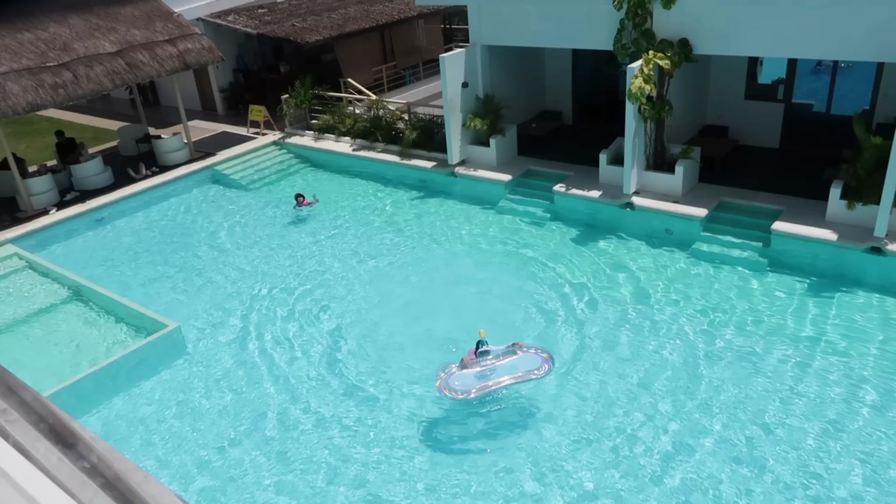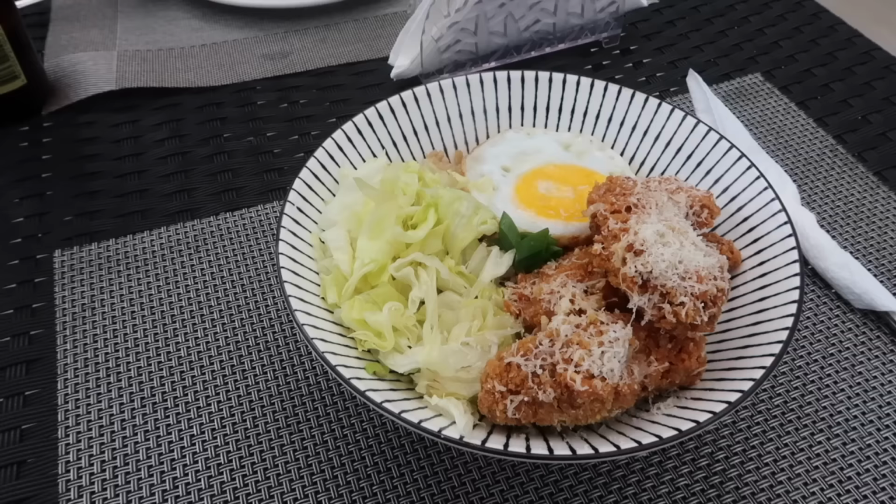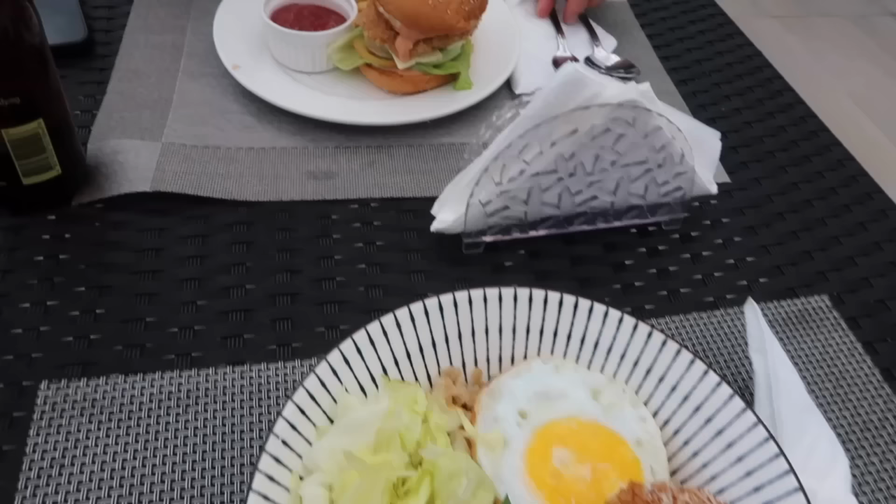This is one of the pools. We've got these, aren't they like beds to lay on? Yeah, sun lounges. And then the other pools up there. And there's also a jacuzzi on the rooftop. Just got some lunch at our hotel. I got the garlic chicken parmesan rice bowl, and then Jack got a chicken burger.